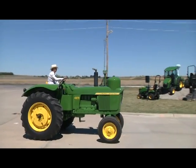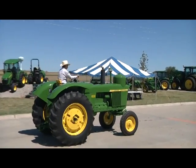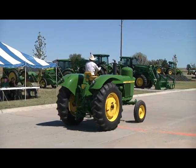Here's another contestant. This is a 1965 John Deere 4020 LP. That is a propane-driven tractor. And Eldon Bruns, Bazine, Kansas. Thank you for coming. Beautiful tractor.